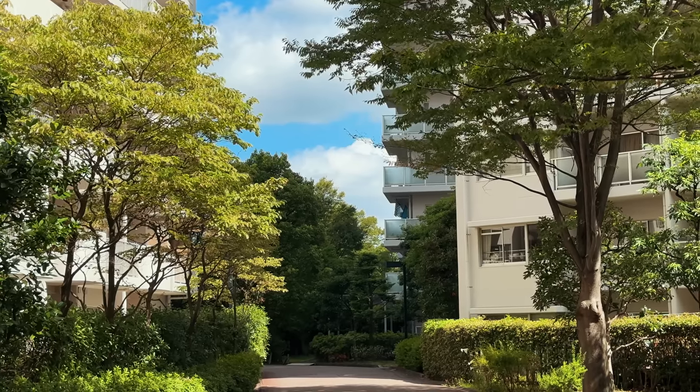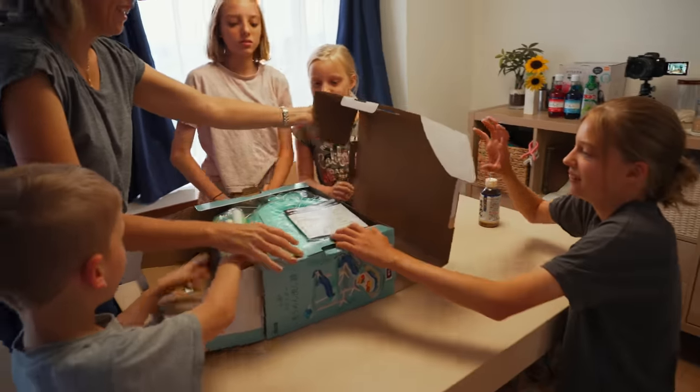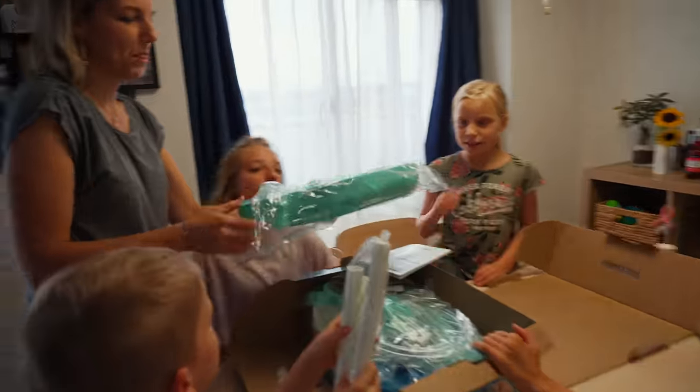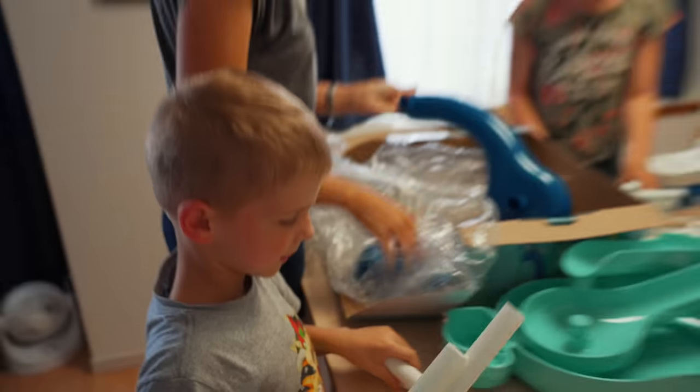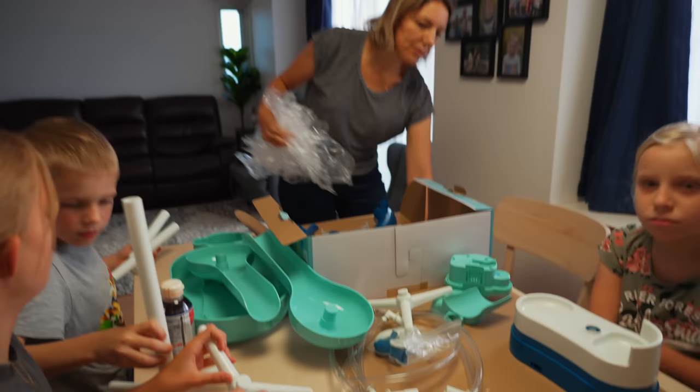Watch out, we got to start this. Ready? This is quite the set. Look how big they are. Oh my stars, this looks overwhelming. Overwhelming. But I got to watch these real quick.